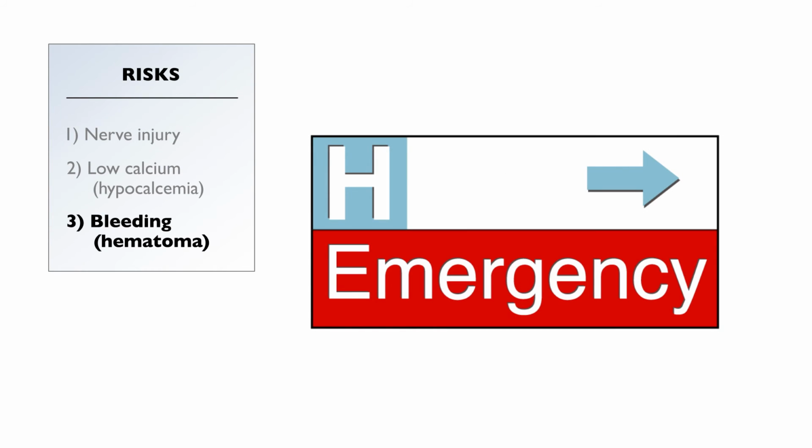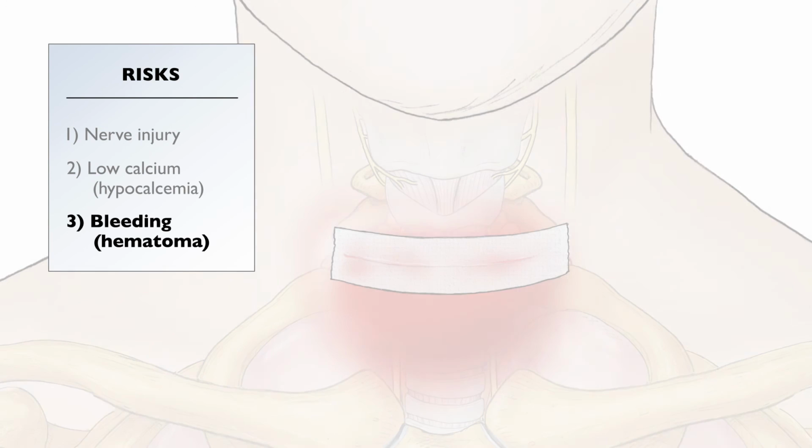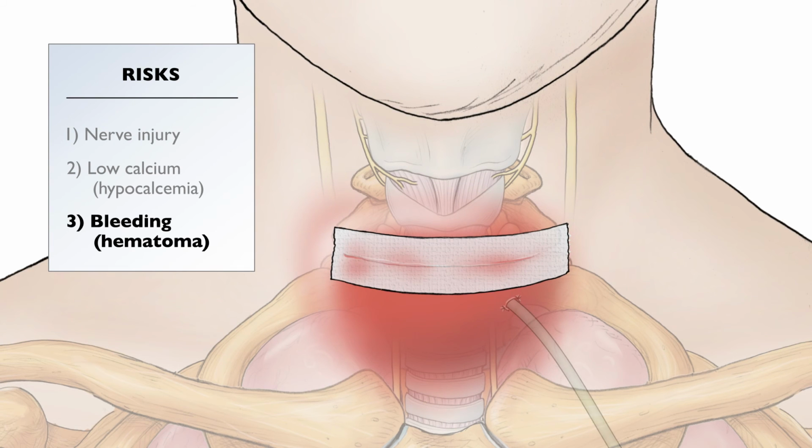If you do notice increasing neck swelling following your surgery, especially if it is rapid swelling, you should come back to the emergency department immediately. You may need a small surgery to drain the accumulated blood.